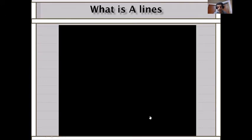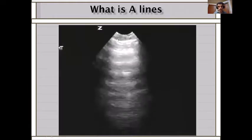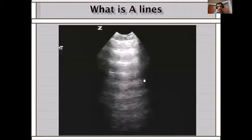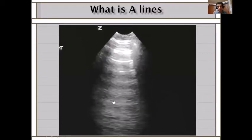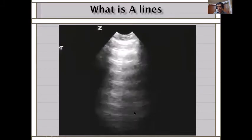No air. So you have something filling the alveoli. And then your A line will be absent because there is no air. So remember, you see a pleura, these are A lines, because there is air. If you don't see the A lines, that means there is no air. What causes no air? Either there is a pleural effusion, or pneumonia, or atelectasis, or RDS, or TTN. And when there is no air, it becomes a solid organ. So you see a vertebra. So they call it the vertebral sign.